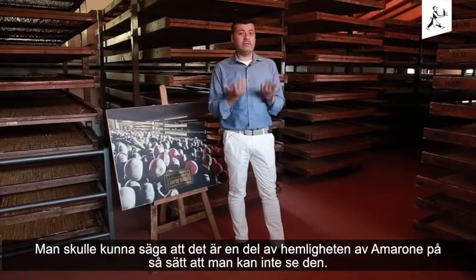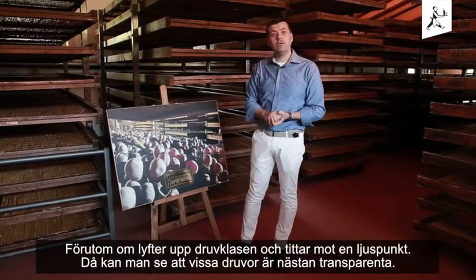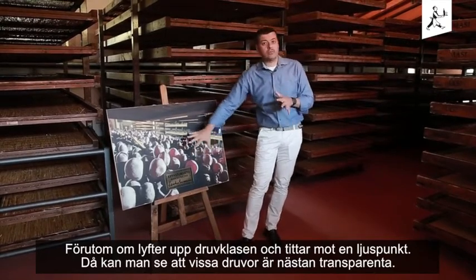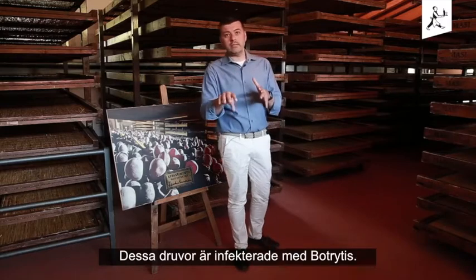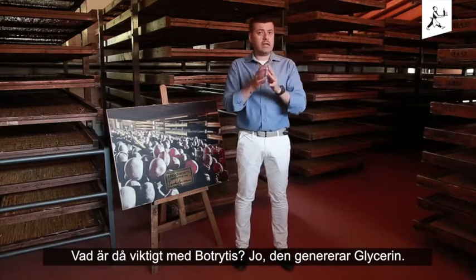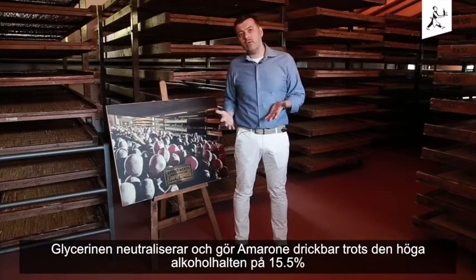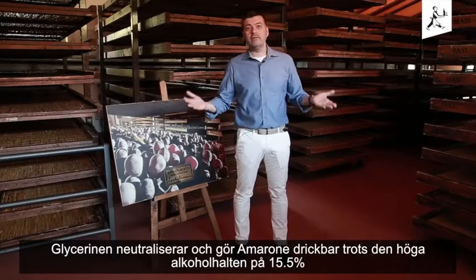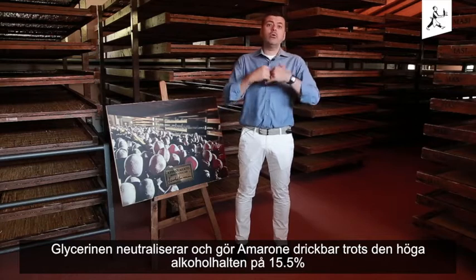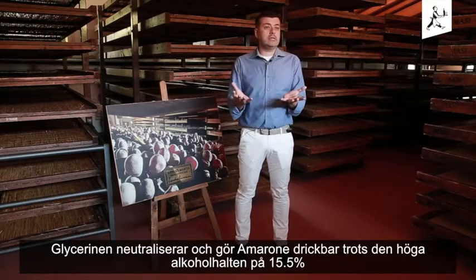Why a secret? Because it's not visible. If you see a cluster, you cannot tell whether it is infected or not, unless you lift the bunch up to the light and see some berries that are almost transparent. Those are the ones infected with botrytis. What is important about botrytis is that it generates glycerin in the berries. And glycerin is why Amarone is so drinkable, even if it's 15.5 alcohol and very high in dry extract. It is a big wine, but always gentle and smooth, due to the quantity of glycerin inside the wine.